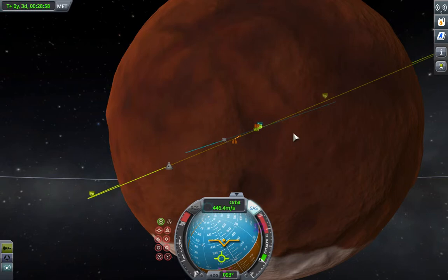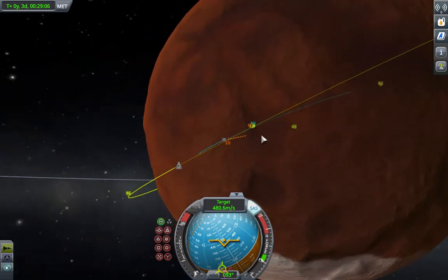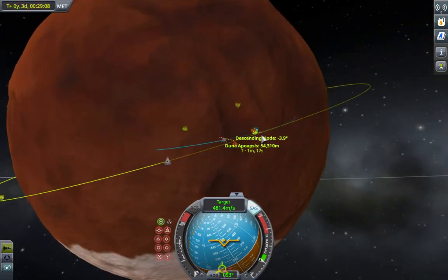And I'm going to shut up for a minute and make sure I don't run out of fuel unnecessarily. What we got here? All right, 22 kilometers, not bad. I think I can work with that.